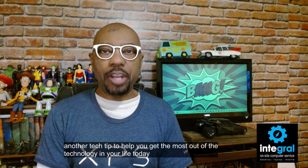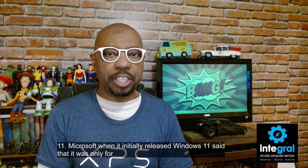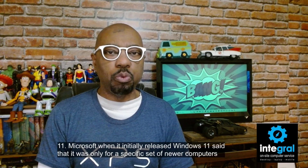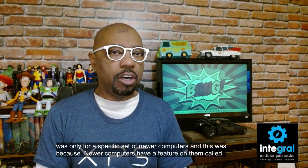Today we're talking about how to upgrade those unsupported Windows 10 computers to Windows 11. Microsoft, when it initially released Windows 11, said that it was only for a specific set of newer computers, and this was because newer computers have a feature on them called TPM, and then also Windows 11 was designed to go with newer Intel and AMD processors.